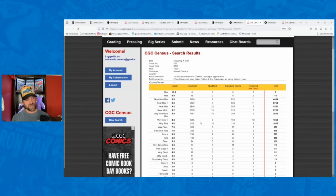Because once people start getting these 9.9s, they're going to sell them. People might try to hold them back, but if more people do this and they start coming out, they're going to dump them, and prices will be impacted. Something to consider: be nervous if you are a 9.9 and 10.0 purchaser.